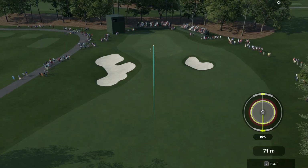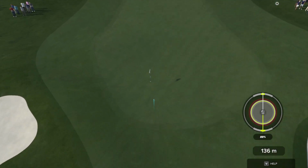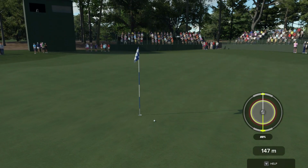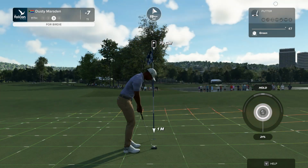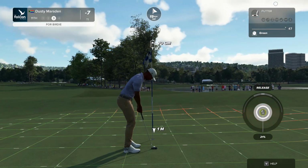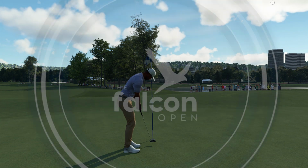Going with the 6-iron here. And tidy looking shot, that one. Well, that's a great shot and a birdie opportunity coming up here at the 11th. Nearly doesn't get any better than that. Amazing shot.